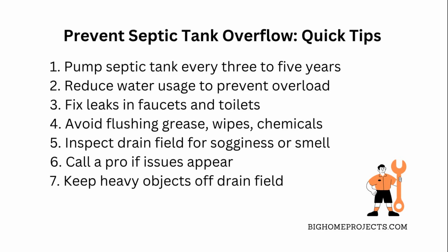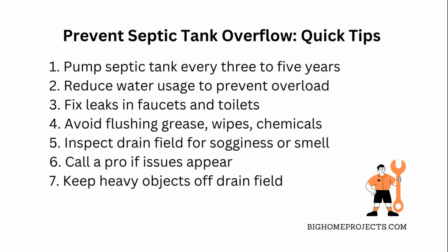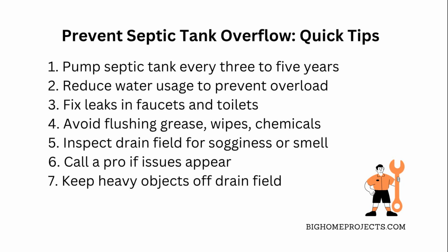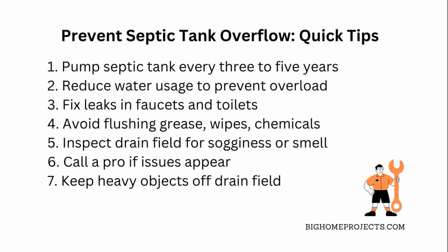Check your drain field to make sure it's not soggy or smelly, because that's a warning sign it's not absorbing water like it should. If you spot anything weird, call a pro to get it looked at before things get worse. And don't forget to keep heavy stuff off the drain field area, like cars or equipment, to avoid compacting the soil and ruining drainage.